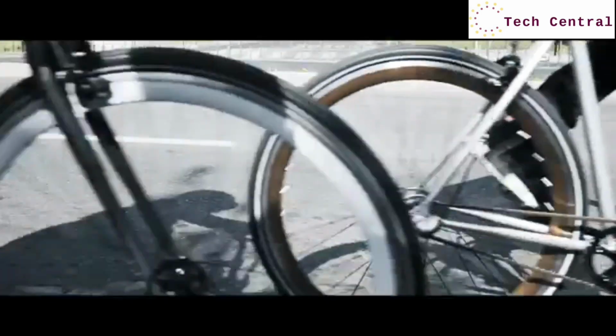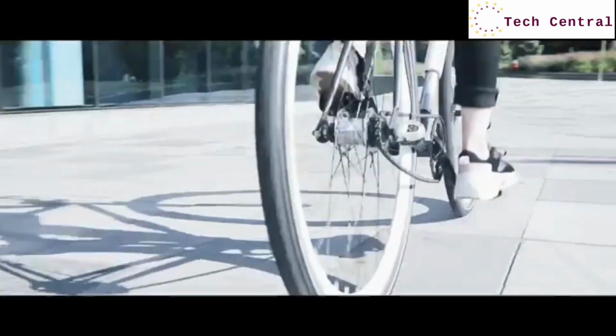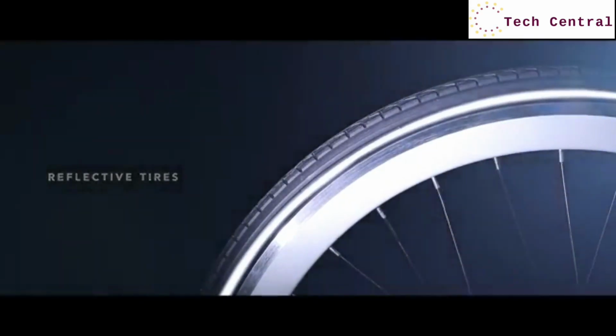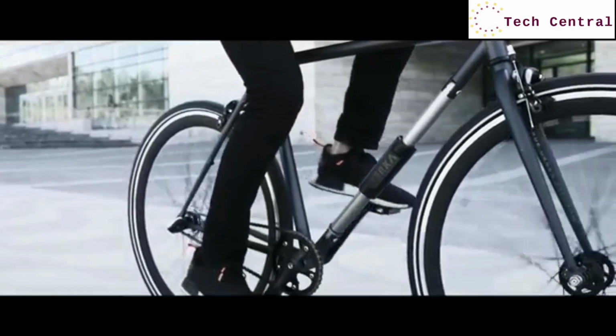Stay visible even in the darkest streets. The tires feature a reflective stripe that glows when illuminated by a car. Bike safety has never looked this good.